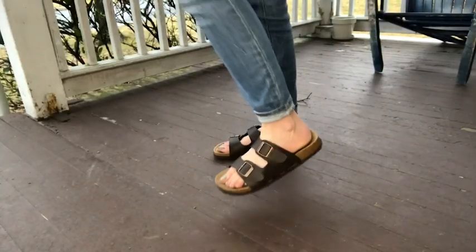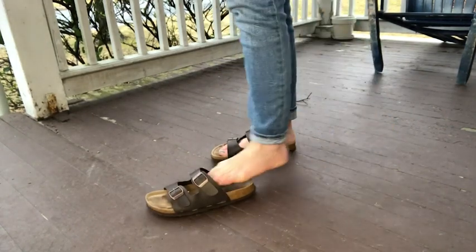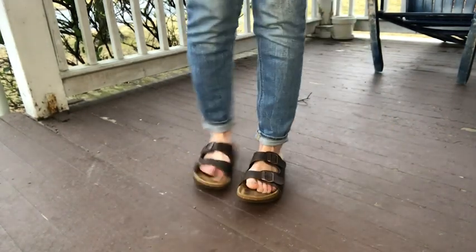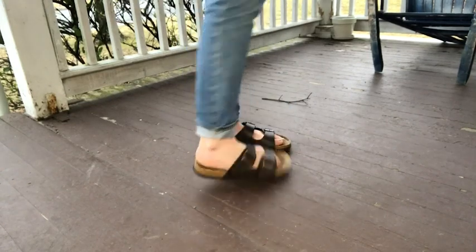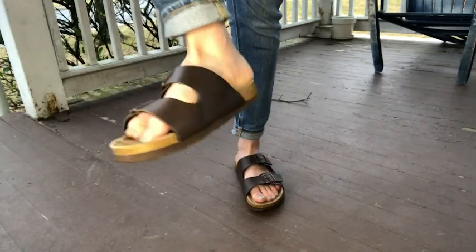And I love the chocolate brown. That way I don't get tired of it. It kind of goes with everything, and it always looks really nice. So whether I'm wearing it with shorts or with pants, spring, summer, fall, they look a little bit nicer than just having flip-flops. They're still casual.